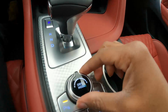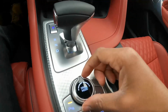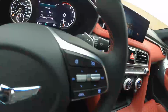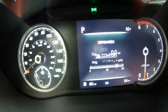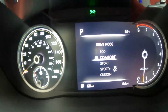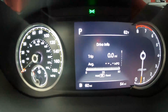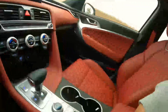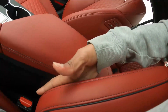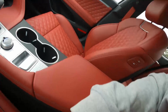Another cool feature is when I select my drive modes, the seats change according to whatever drive mode I pick. So for example, I'm gonna go to the front, spin in comfort. I feel the seats shift. And the most notable change I feel when I put it in sport, the bolsters on the side of the seat hug me a little tighter. This is saying we're ready for action.